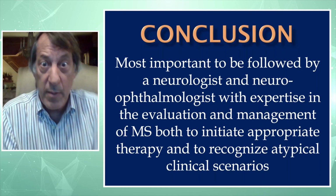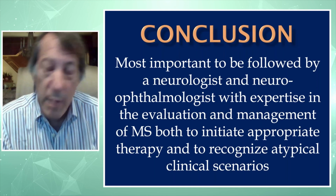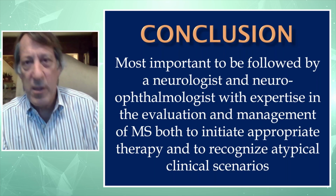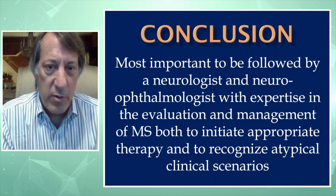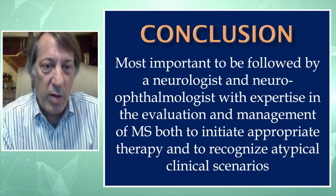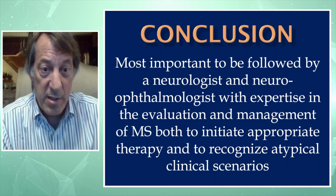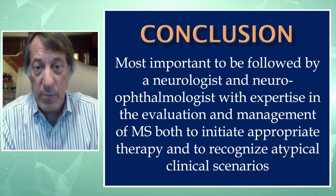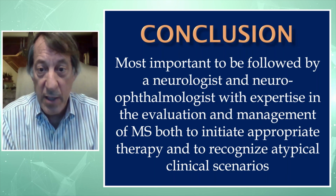So somebody else, a general ophthalmologist or an optometrist, might make the right diagnosis of optic neuritis, but may miss some of the subtleties and might tell you that, wait, this is not typical for MS. This person should be worked up for NMO, or it's not typical for MS or NMO and doesn't need treatment. On the other hand, a neurologist who's not an MS specialist might think that all optic neuritis is similar and related to MS and get treatment for something they don't have. So it's important to be with physicians who are well versed in demyelinating disease.